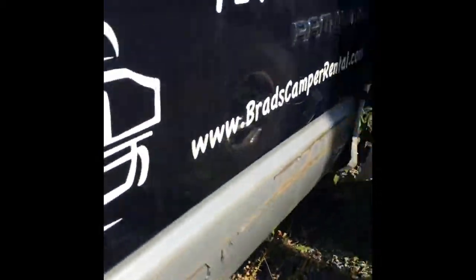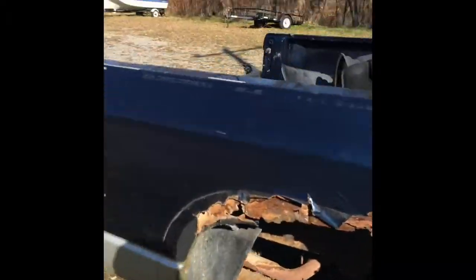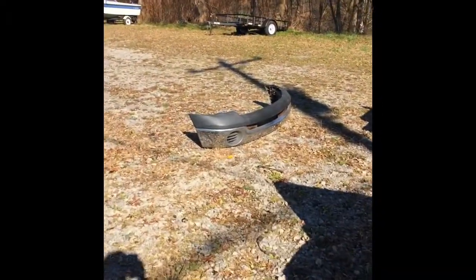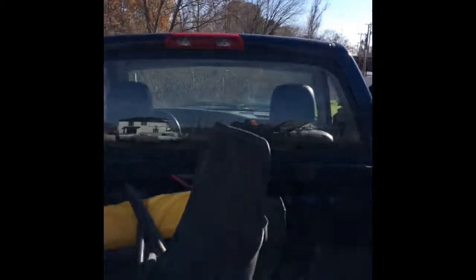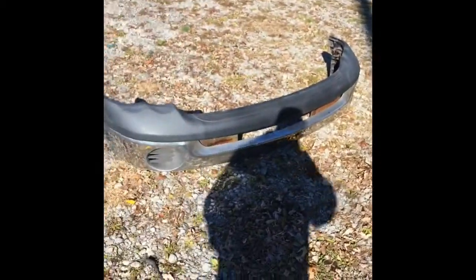But this is the parts truck. As you can see, the doors are in great shape on this thing. Fender is perfectly straight. Pulled the front bumper off of it, which is sitting over there. And we got Mr. Jerry right up there. I don't know if you can see him. He disappeared. He must be working on something.